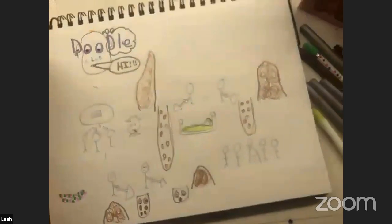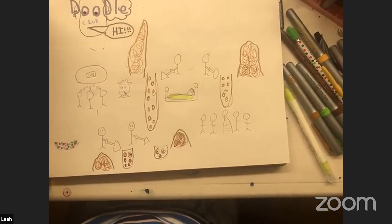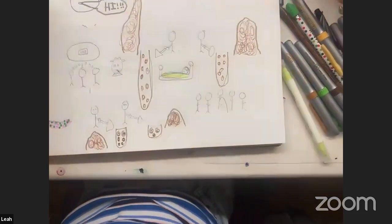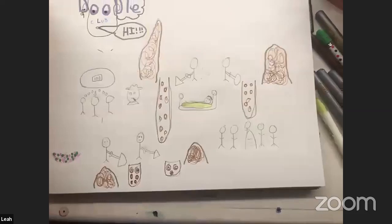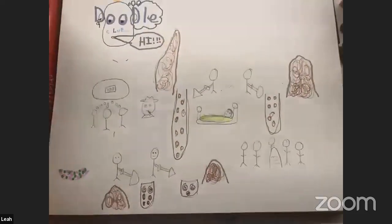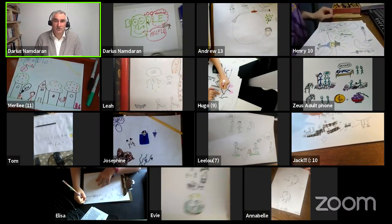And we've got the thoughts. Right, Leah, got so much going on here. Fantastic. Tell me something, children. Hands up if you would like the opportunity to retell the story a little bit using your doodle. Henry, why don't you do it for us? Retell the story with your doodle.